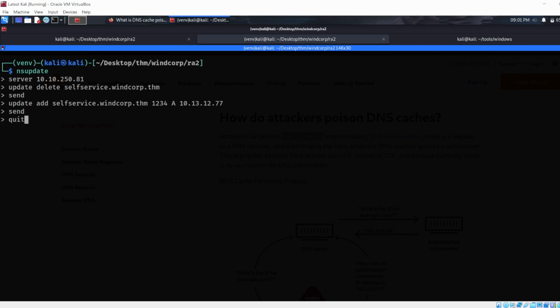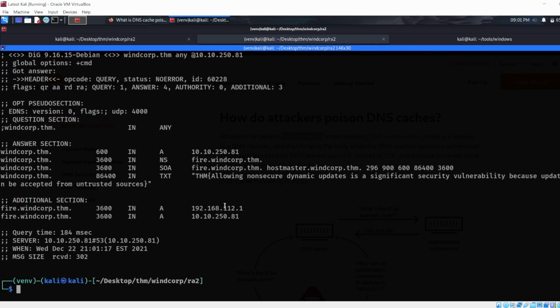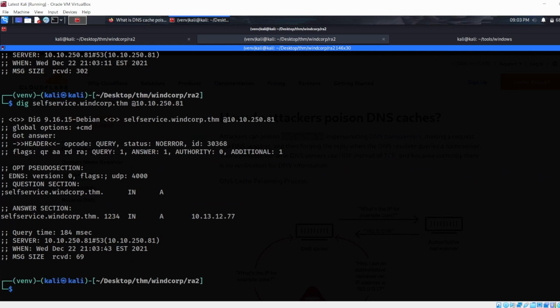Okay, so now that we have that, we can query the DNS server again just to make sure we have that working and pointing to us. And as you can see, it is not pointing to us. That did not work the first time because we're querying the wrong thing. We're supposed to query self-service, and make sure it's pointing to us. And I have another typo in there. Okay, and as you can see, it is pointing to our IP address.